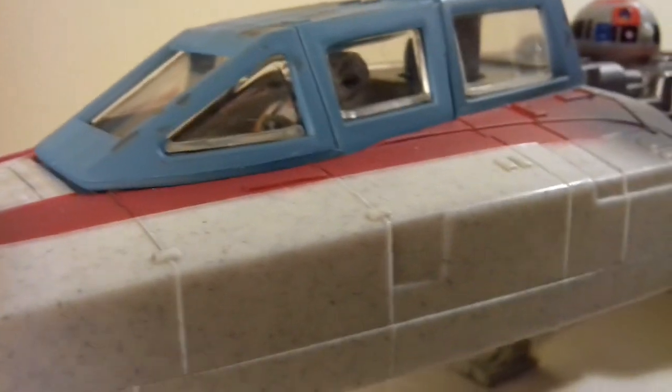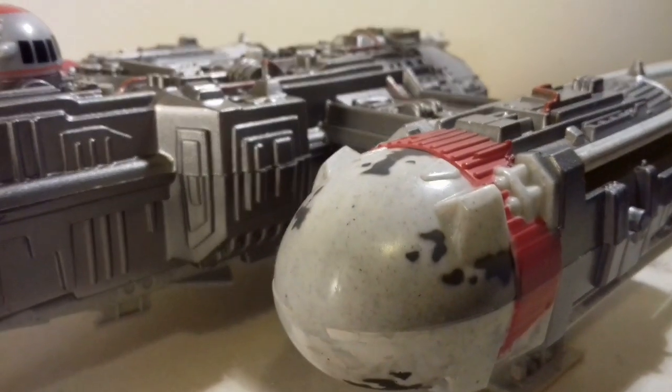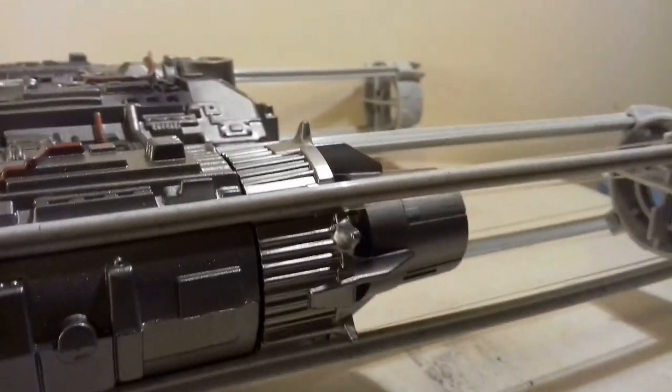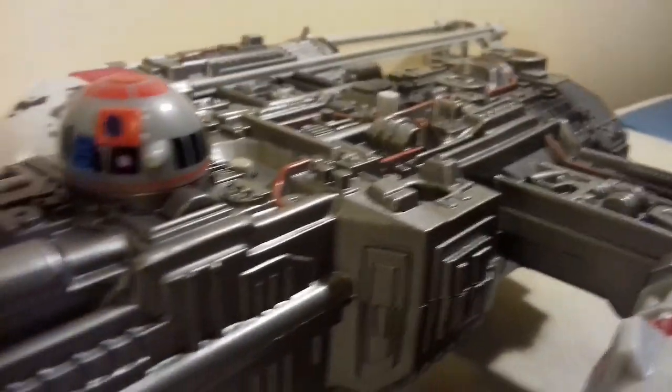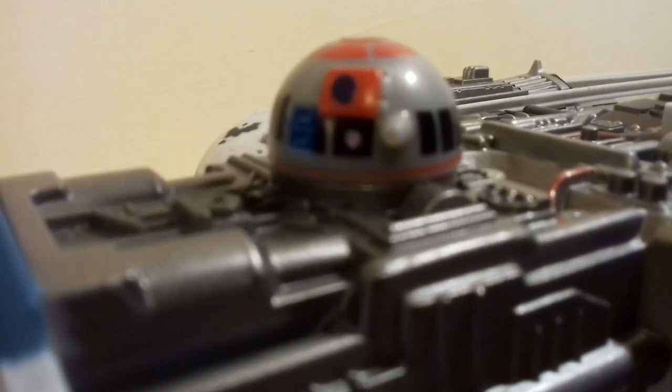The Y-Wing is the workhorse of the Rebel fleet. Now, I love that. What it loses in speed, it makes up for in armor, or something like that. They're supposed to be really tough to penetrate. They've got strong armour, they move slow. They're bombers, essentially. It looks great.